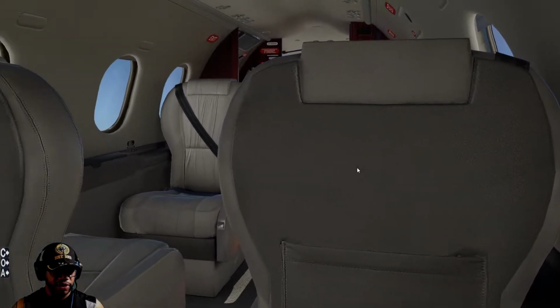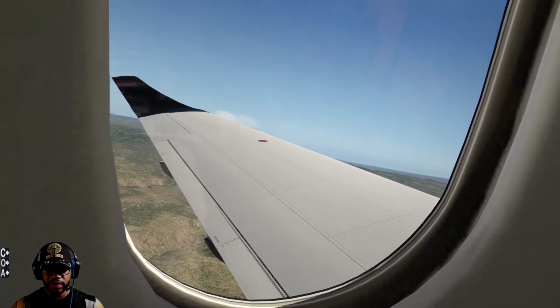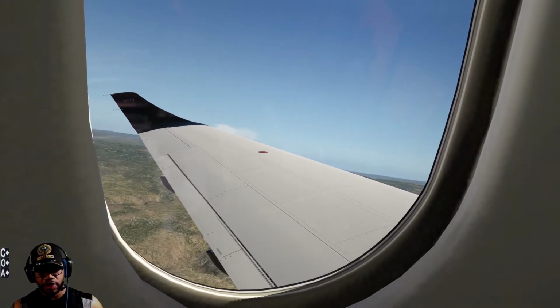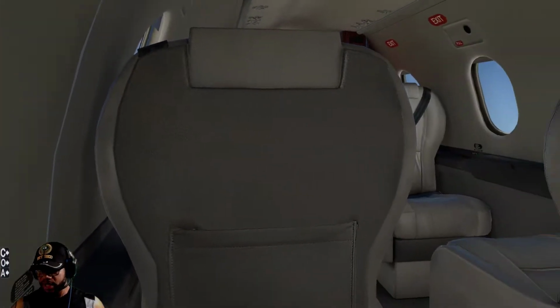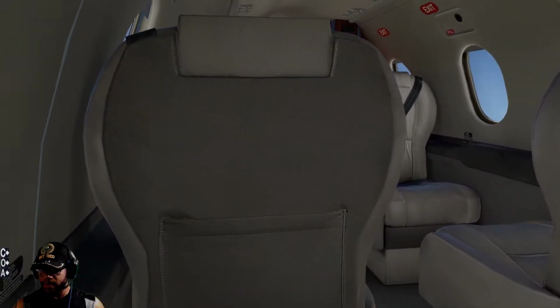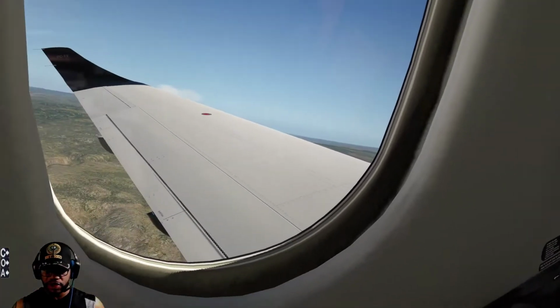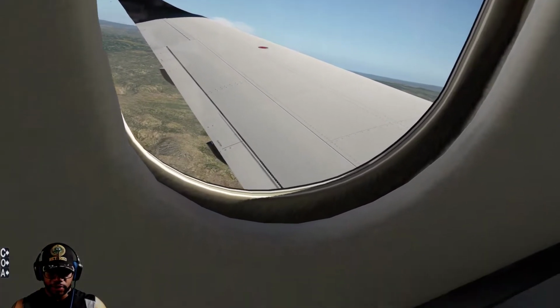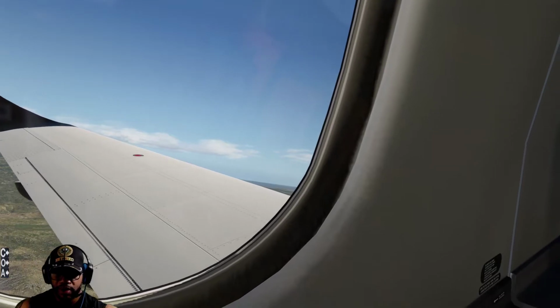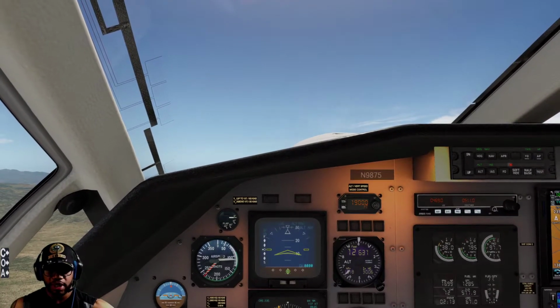I don't recommend you guys do this, by the way. Let's go to the other side here and just look out the window. You can see the wing is strobing there. You can also take a look into the cabin and see that Cardinal did a fantastic job of the modeling of this aircraft. And of course, just imagine, passengers are definitely invisible at this point. Alright, let me grab my control here. Come back up into the cabin where we should be.